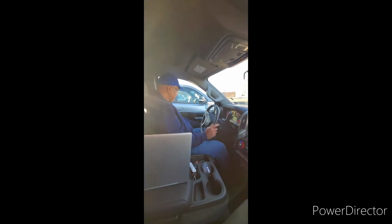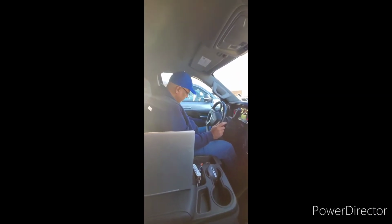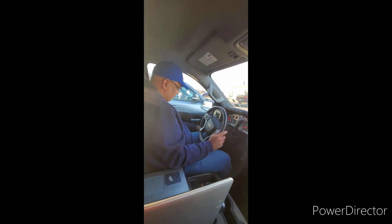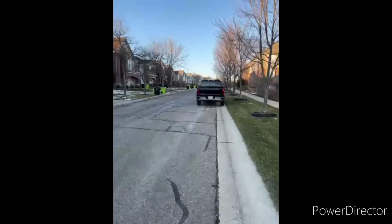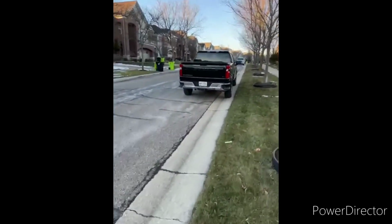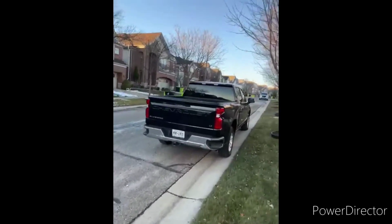Figuring out how to use this truck right here. I wonder who is in this truck.